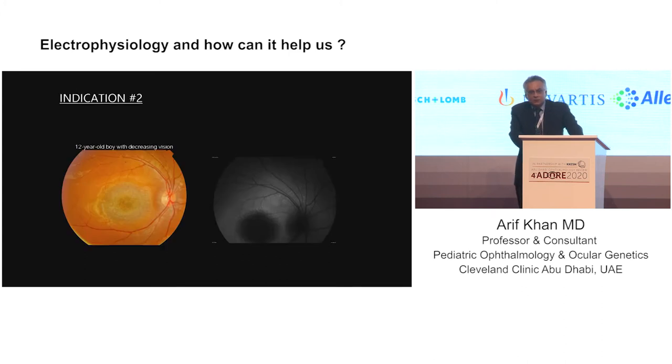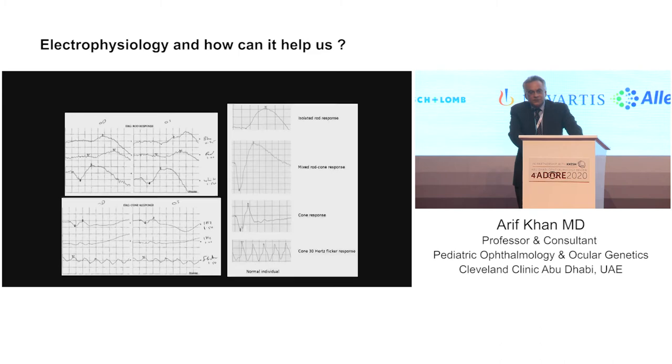So here's a 12-year-old boy with decreasing vision. He comes in, he has a maculopathy, only the right eye is shown, both eyes are the same. We do an ERG to understand what's going on, and he's got a cone rod dystrophy. The only way we can make that diagnosis is by ERG.